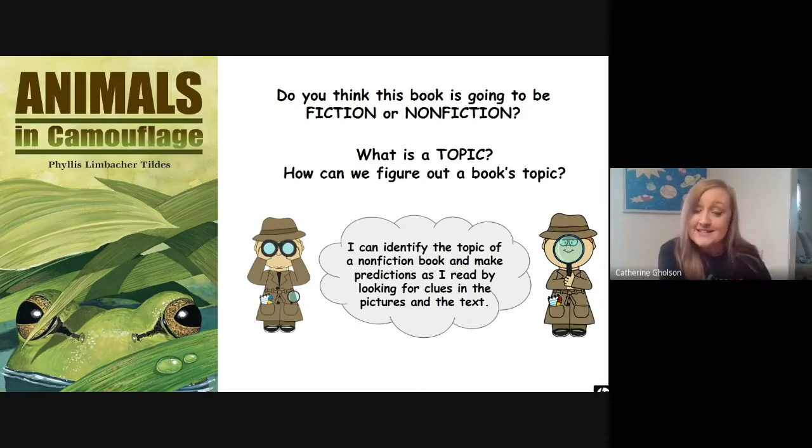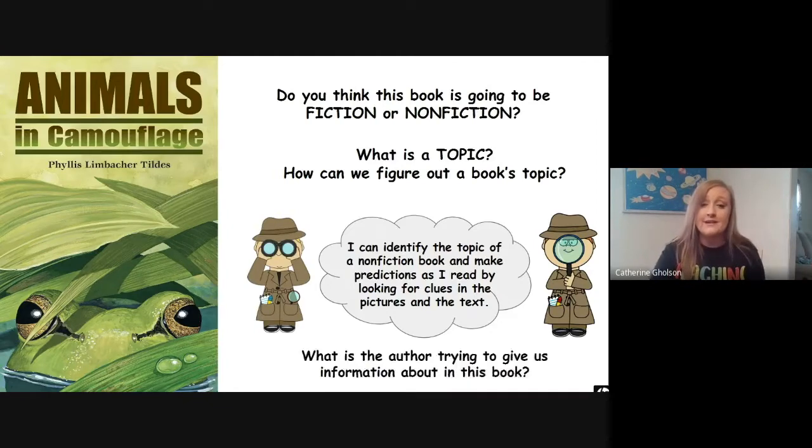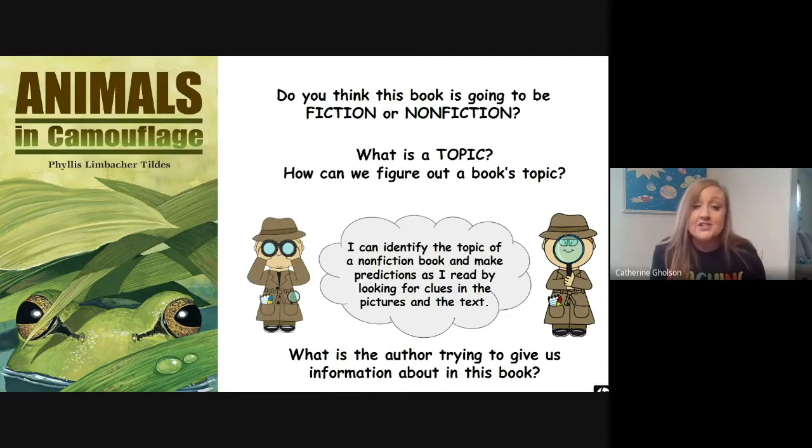Our I can statement today is, I can identify the topic of a nonfiction book and make predictions as I read by looking for clues in the pictures and the text. In this book, there are going to be lots of clues in the pictures, so I need you to pay special attention. By paying attention, we can figure out what the author is trying to give us information about. Once we figure that out, we'll know the topic.